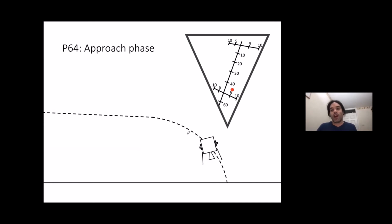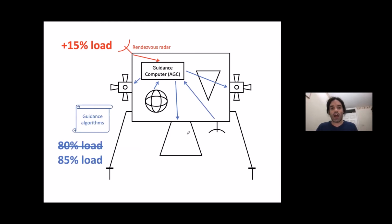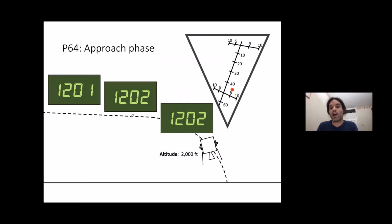No, the last 3 alarms happened during P64. If you remember, that is the astronauts fine-tuning the landing site. The computer is calculating that imaginary red dot. It's just naturally more computationally intensive. The load during P64 is just higher, and that combined with the hardware bug just naturally overloads the computer without Buzz doing anything. And that's the cause of the last 3 program alarms. But once again, the computer is able to recover by restarting various jobs in the system.